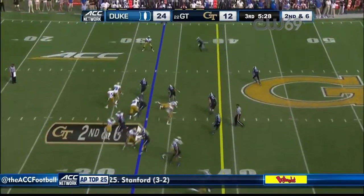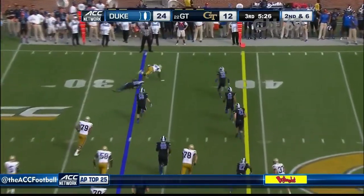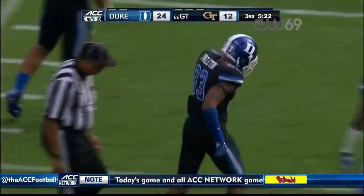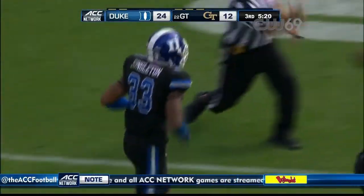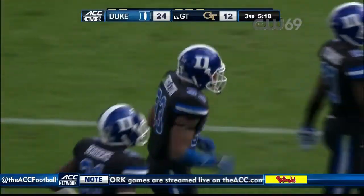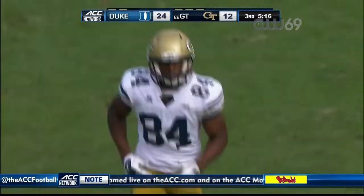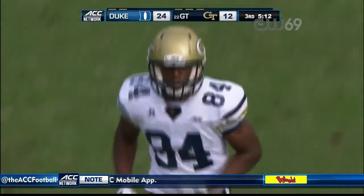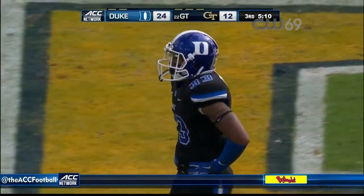Clock continues to move here. Immediate throw and a stiff arm by Summers. Summers could not break completely away and keep his balance. Gain of 5. Singleton was there. Well, good job. Looked like Breon Borders got just enough of him at the corner spot to allow Singleton to come over and finish the tackle.